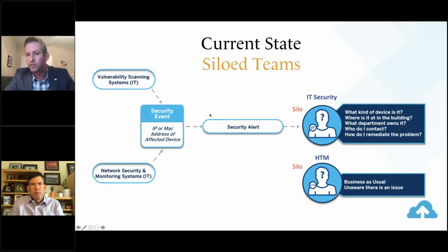So we've got an event, something happens. We found a new device that didn't exist before. We have a security vulnerability. We have an active exploit, data's leaving our network that shouldn't be. Security gets this alert and notification, but they don't know enough detail about that device. IT doesn't know, is it a medical device? Where's it physically located? What building is it in? What department? Is it surgery? Is it ER? What department owns it? Who do I contact? And how do we remediate the problem?